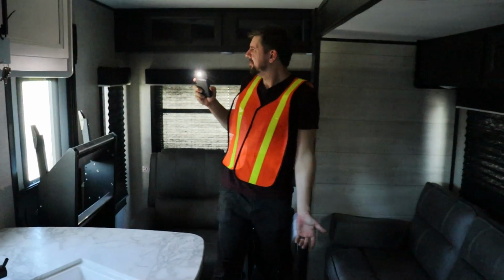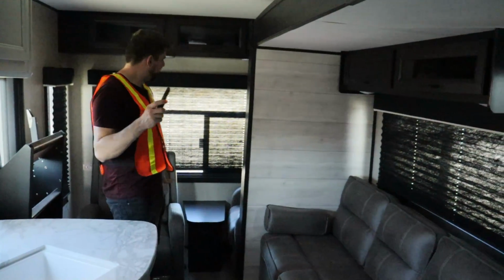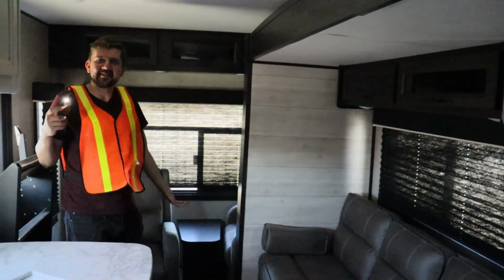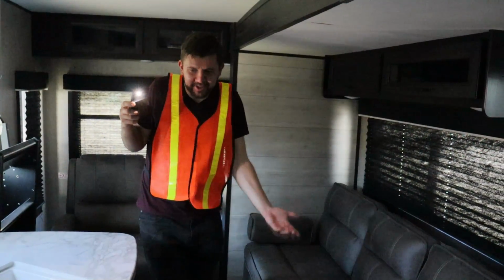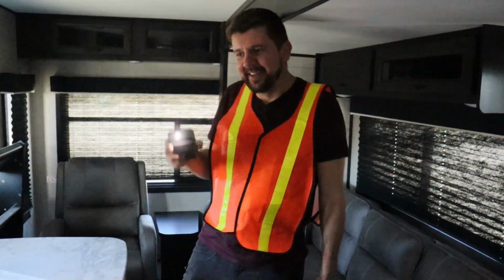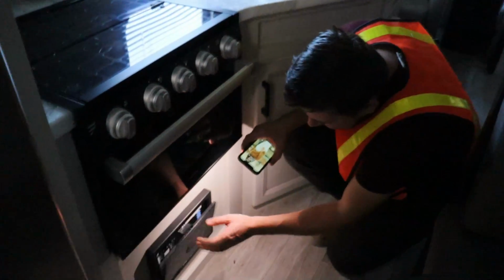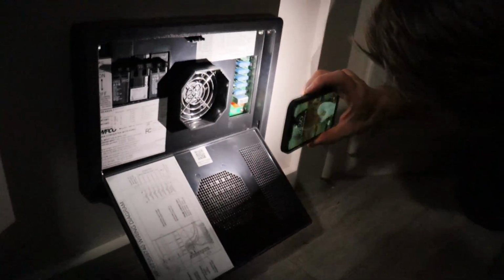No TV? I'm surprised. If you had a TV, where would you put it? I'm not even sure, guys. I mean, that's kind of interesting, but whatever, you don't have to be watching TV every time we go camping. Even though kids, it's nice. Let's go ahead and check out this fuse box right here, because we are water damaged, so this is the main reason. Oh yeah, beautiful.